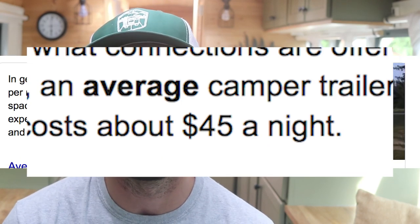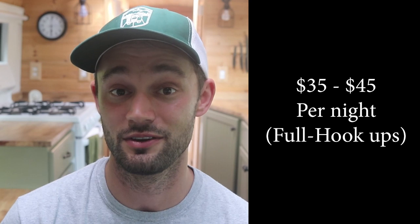The third option, which honestly I don't really ever use, and when you look at the pricing, it really doesn't make sense in the long run, is campgrounds. So if you're staying in single night campgrounds, the US average for campgrounds is about $35 to $45 a night. Now, that's also our cost per day, so we don't really have to do much math to get our grand total, which is $35 to $45 a night, far exceeding the other two previous options that we just looked at.